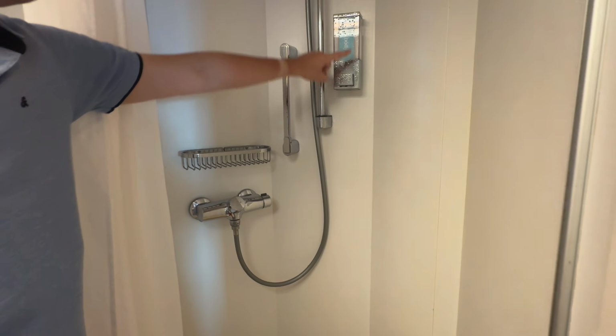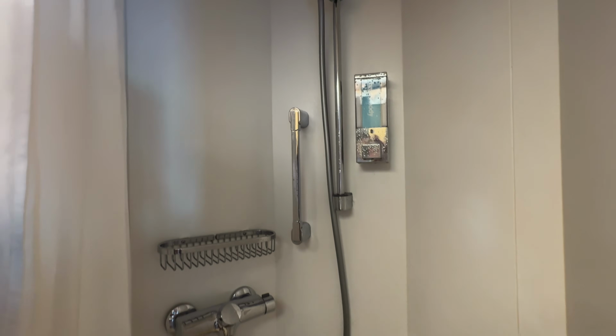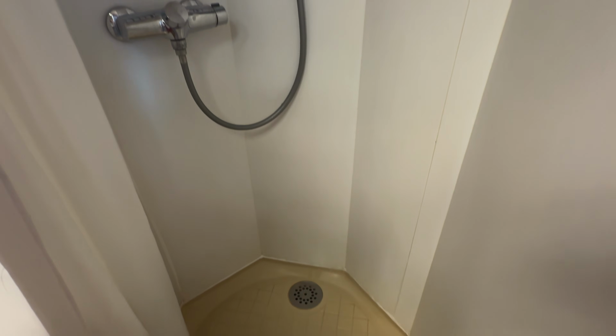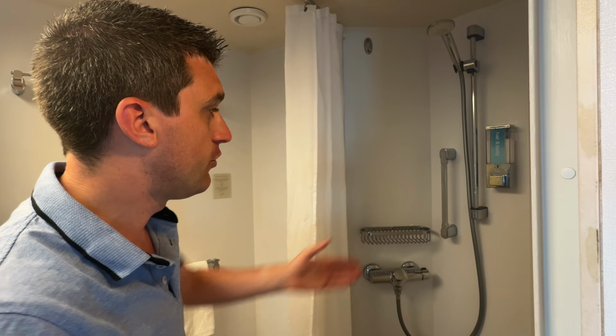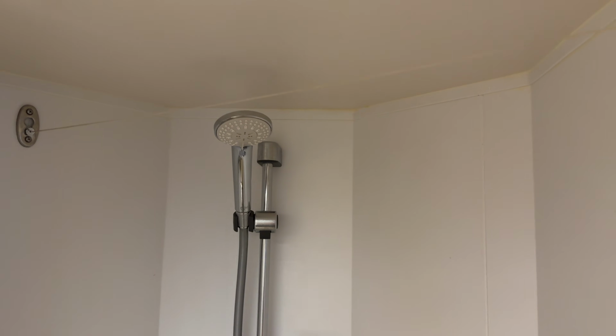You've also got hair and body lotion available. I mean, I've been using that for my hair. Women, if you've got fussier hair like Amy, or more trickier hair to deal with, you might want to bring your own shampoo and conditioner. Got a little grab rail here. And you've also got your shower line, if you want to hang any of your smalls up or anything to dry. So that's quite handy.